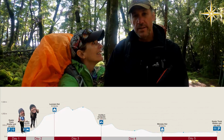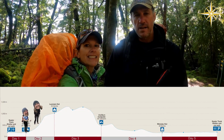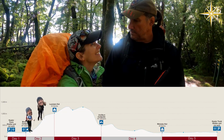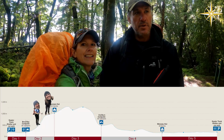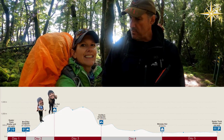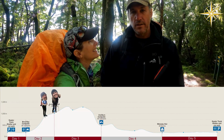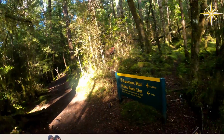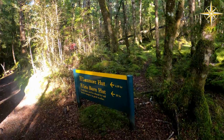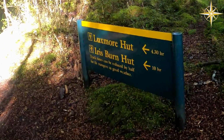We're on our way up to the Luxmore Hut, so we're not scaling the entire mountain, just half of the mountain this morning. Little over half. Hopefully that will give us a beautiful view up there. Maybe we'll get to hunt some caves and spelunk, and then we'll cross over tomorrow. That's right. So we have 4 hours and 30 minutes to the Luxmore Hut.